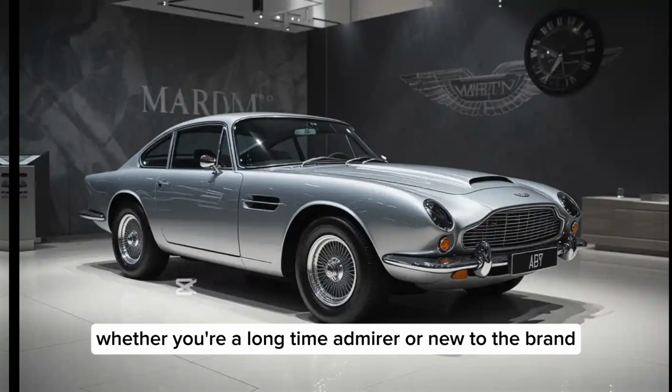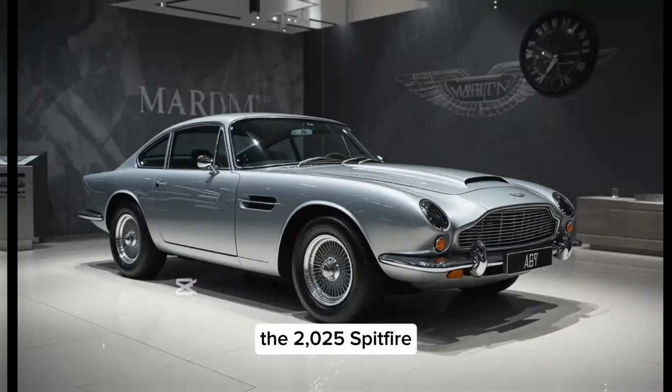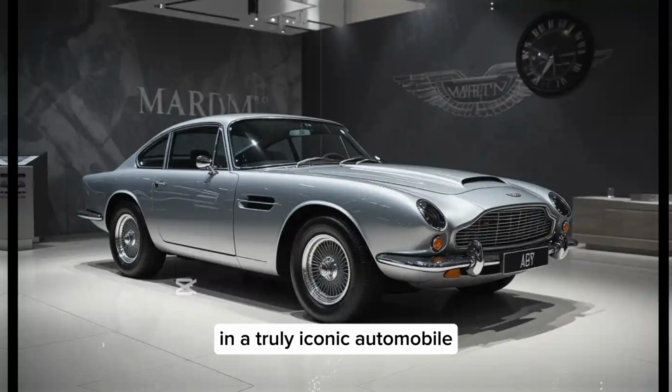Whether you're a long-time admirer or new to the brand, the 2025 Spitfire invites you to experience the thrill of the open road in a truly iconic automobile.